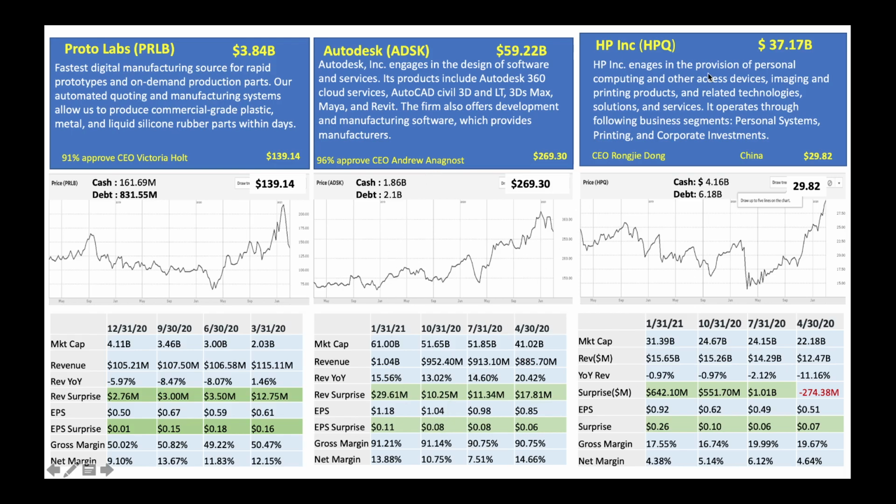Next is HP Inc., HPQ, about a $37 billion company. HP has got a lot of things. They have computers, they got printers, they got 3D printing. It's a bigger company that way. And it's a US based company, not China.